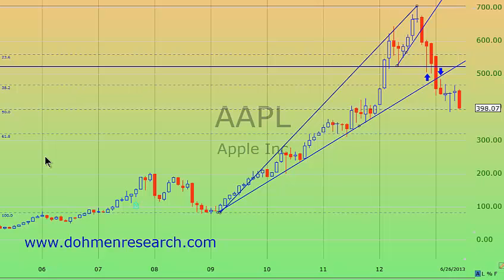Today we are going to discuss Apple. The chart is starting to look very interesting, especially if you're interested in short selling. As you know, I have been very bearish on Apple since September of last year. On September 21st, Apple had a high of 705, that's historic, and then started declining. And 6 days later, we said that's it for Apple, and it will decline now.